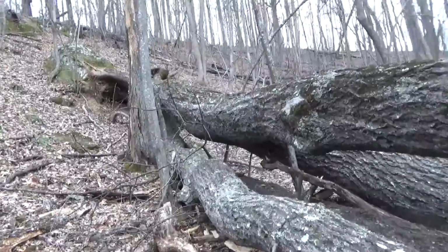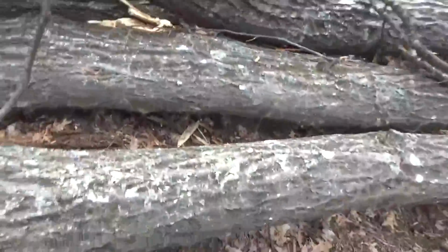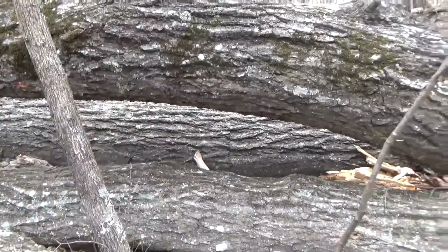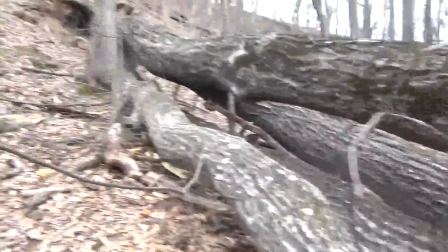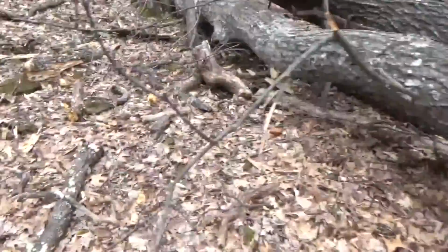This is a huge tree right here. All 4 of these trunks from the same base, uprooted. And it goes down pretty good ways. I gotta find a way to get over and across.